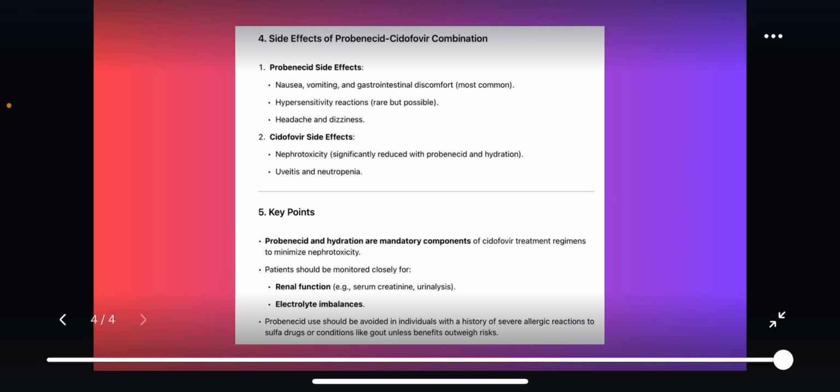So the side effects of the probenecid Cidofovir combination. The probenecid side effects: nausea, vomiting, and gastrointestinal discomfort, which is most common. Hypersensitivity reactions are rare but possible. Headache and dizziness. Cidofovir side effects include nephrotoxicity, significantly reduced with probenecid and hydration. Uveitis, very important, and neutropenia.